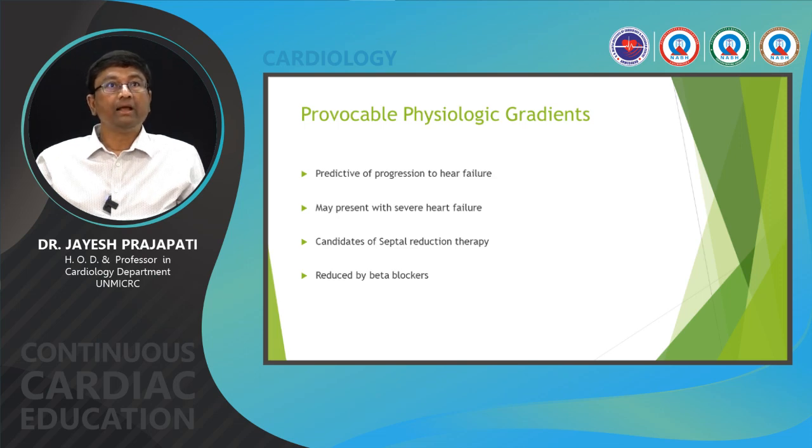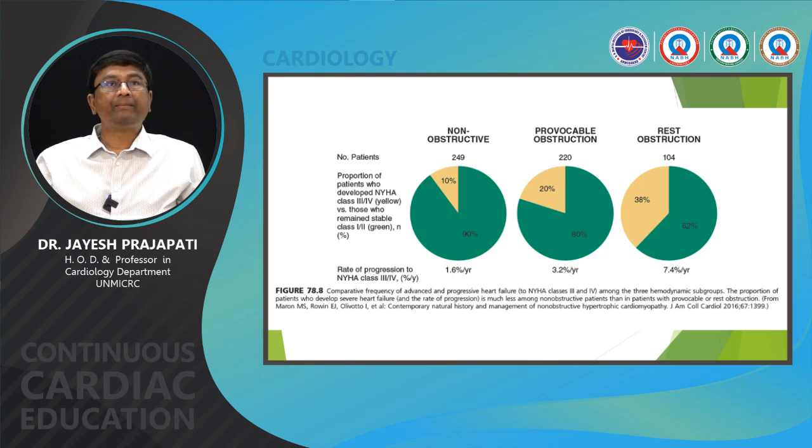As I have told, a provocable physiological gradient may present with severe heart failure. Patients sometimes have non-obstructive heart failure with a provocable gradient, but they can go into progressive heart failure, and the provocable gradient is also an important thing; sometimes it requires septal reduction. So what percentage of patients? Non-obstructive, provocable obstruction and rest obstruction, and see the rate of progression to heart failure. The non-obstructive patients are 1.6% per year, provocable obstructive 3.2% per year, while rest obstruction 7.4% per year can progress to progressive heart failure. That we have to keep in mind.